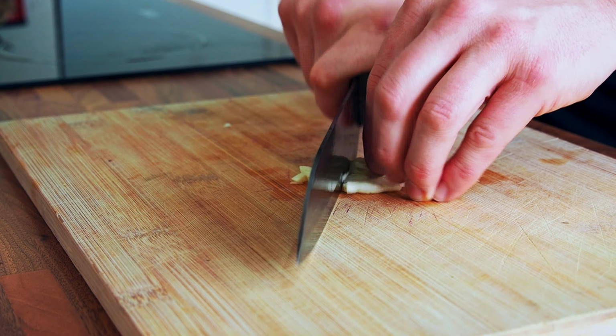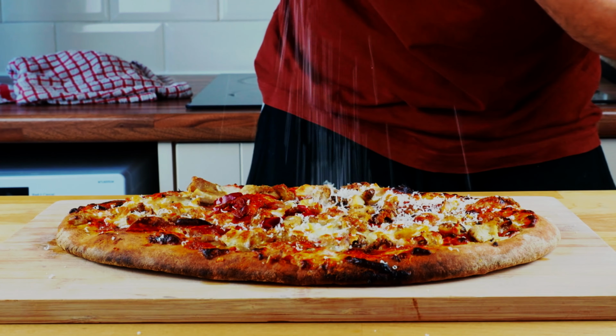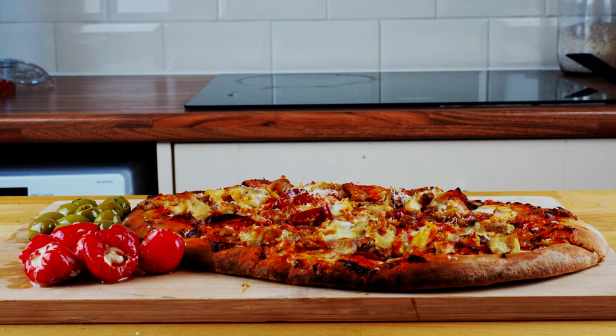With more room on your board, you can keep your workflow steady and not be piled up with mess and frustration. Another great use for a wooden board is that you can serve up on it. The size of the board works great with pizzas and sides. It's a fun and simple way to serve up your meal.